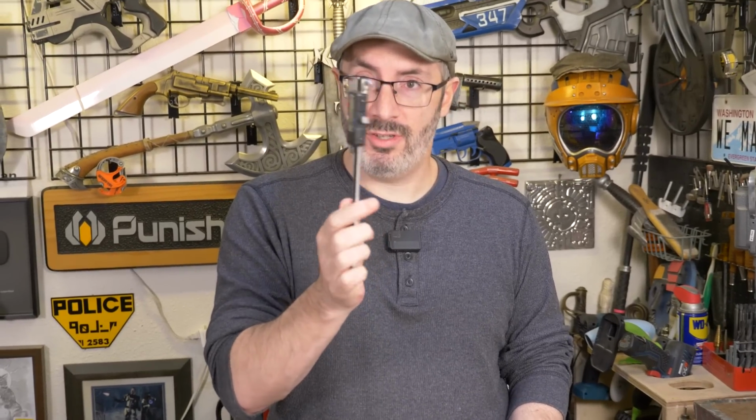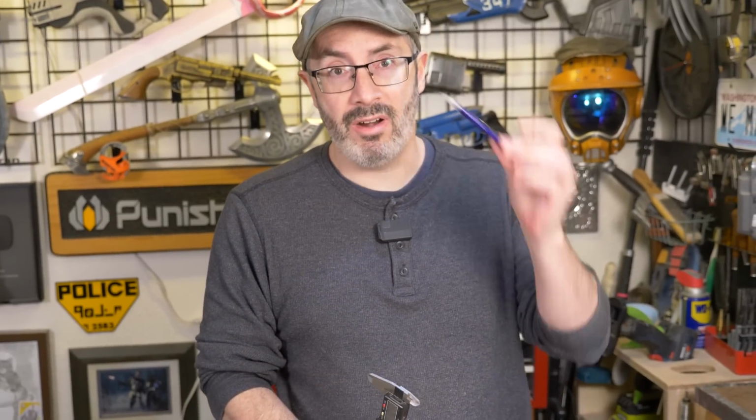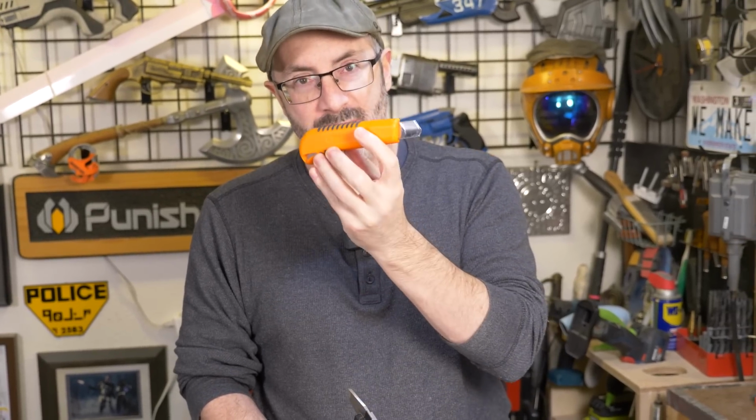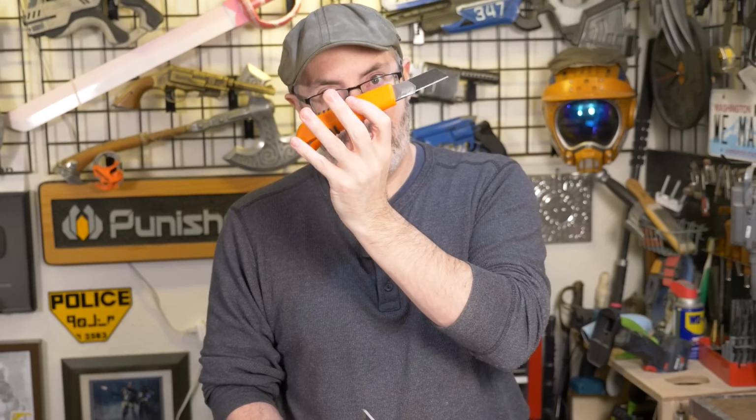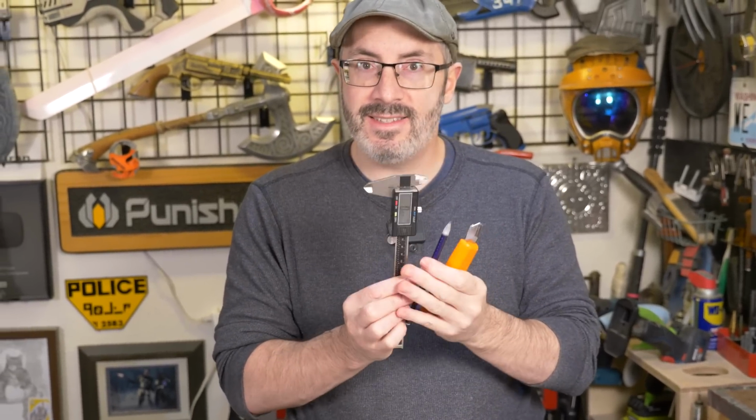Something to measure, usually a pair of digital calipers. Something to mark, usually that means a mechanical pencil. And then something to cut, which means our Punished Props extended blade, snap cut knives. Every workstation has at least these on them, but a bunch of other things too. So let's go check them out.